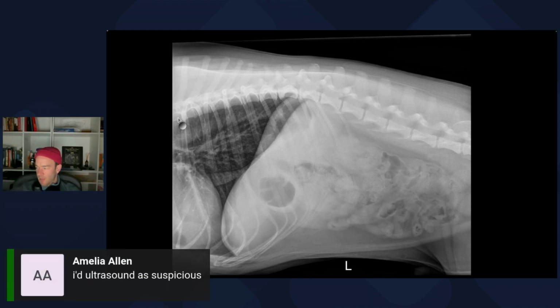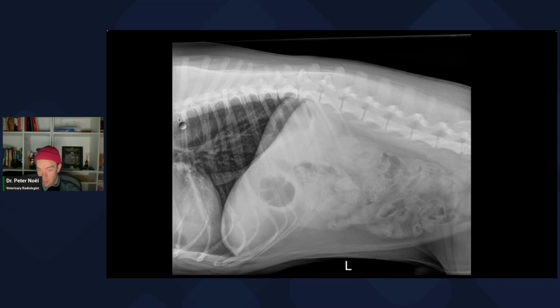So Doc Allen is saying we should do an ultrasound. Dr. Walsh wants to know where the other sock is. I don't see the sock in this dog. I don't see a textile foreign body in this dog. I look at the caudal thorax. I say that that's normal. The gastric axis is a little cranially positioned.